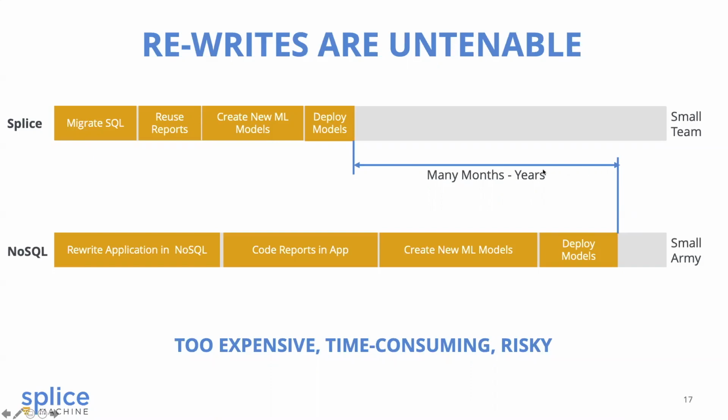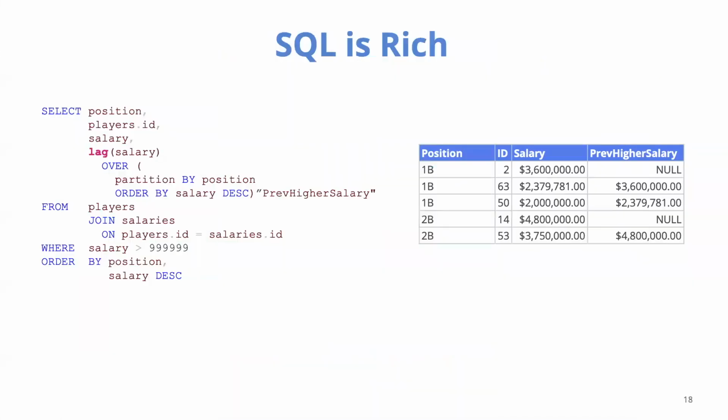You literally are speeding the time to market for intelligence by many months, if not years, using a much smaller team than an army. It is just simply too expensive, time-consuming, and risky to QA a completely rewritten application. Well, let's dig in a little bit more in the time we have left.